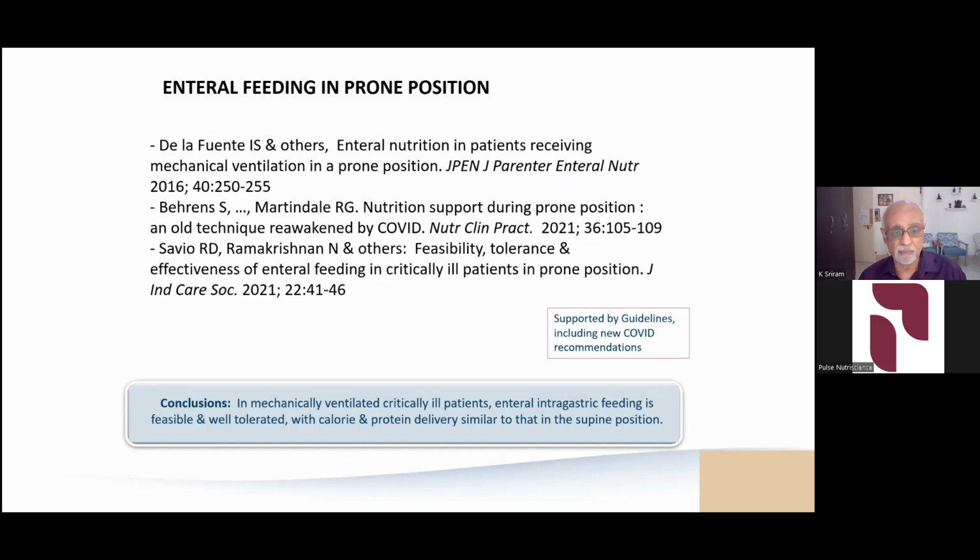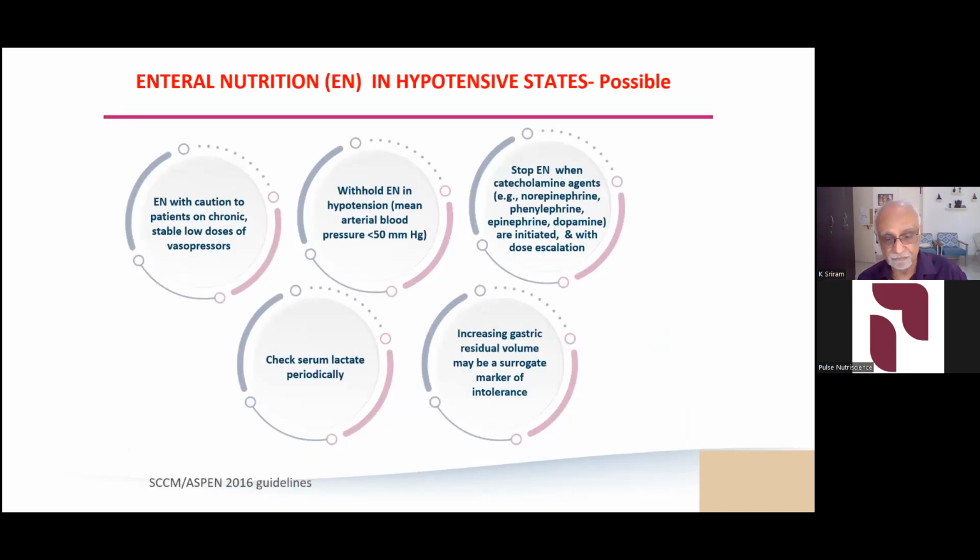Now, several papers have clearly shown that enteral feeding in the prone position is absolutely safe, including the study by Savio and Ramakrishnan from Madras itself, and it is supported by guidelines. So just because a patient is in a prone position does not mean the patient should not be fed enterally. Of course, there may be situations where some physicians like to measure the gastric residual volume, or preemptive use of prokinetic agents may be used. But just because a patient is in a prone position, enteral feeding should not be delayed.